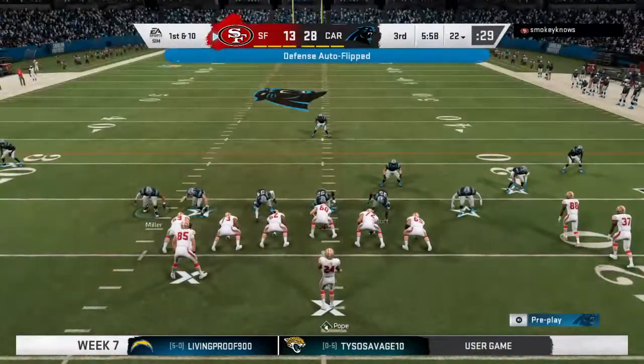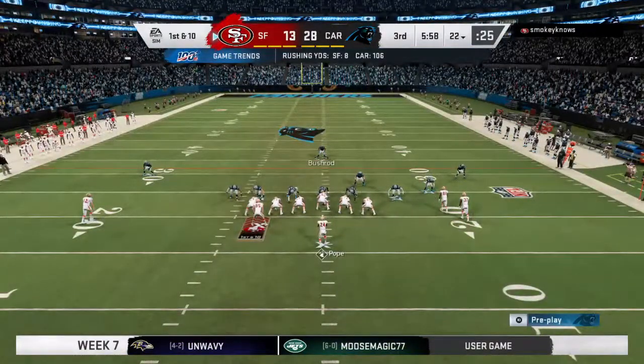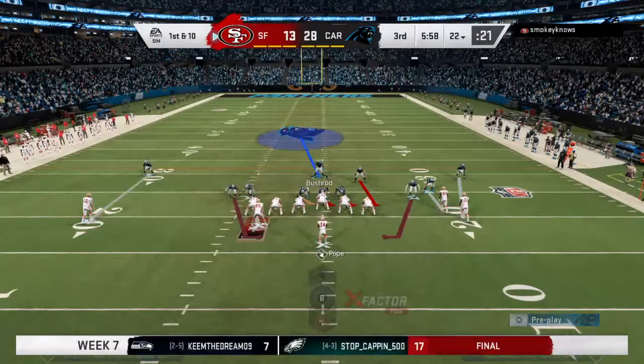The 49er offense set to get this drive underway. They have the ball here for the inaugural drive of the second half. Pretty big deficit, though. We'll see what adjustments were made in that locker room.